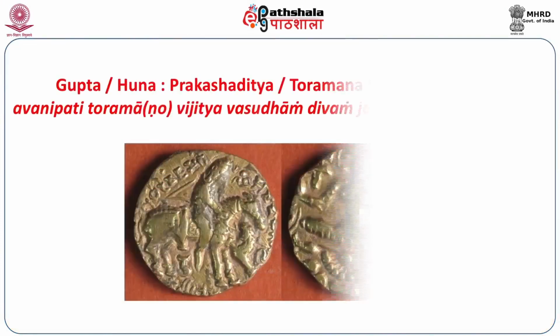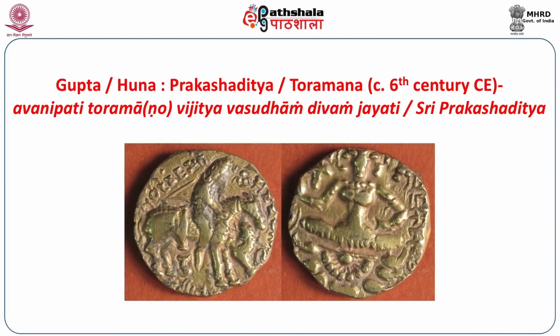Now on your screen is a very interesting coin which was attributed to a Gupta ruler till now, but recently scholars have shown that this particular horseman type was not issued by the Guptas, rather it was issued by the Hunas, and Prakashaditya can be attributed to Toramana, as the legend on the coin reads Avanipati Toramano Vijitya Vasudhang Divang Jayati, and then you have the legend on the reverse Shri Prakashaditya.